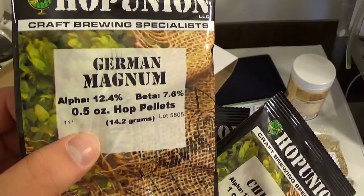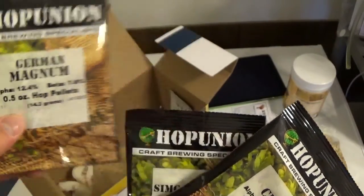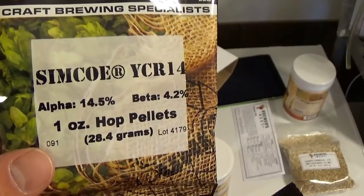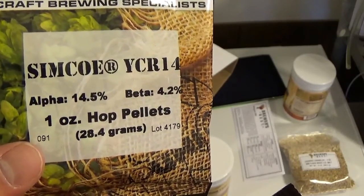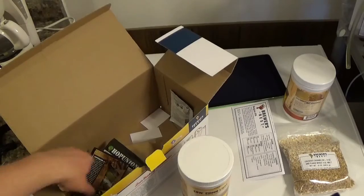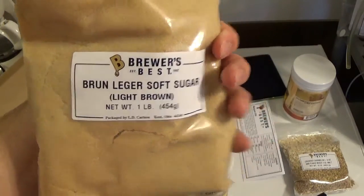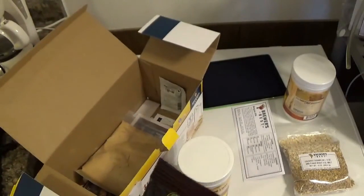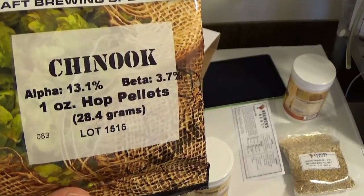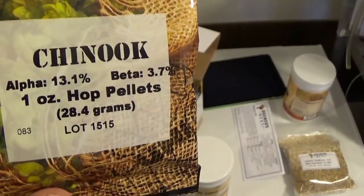So we have German Magnum hops, 12.4% alpha acid. Half an ounce, it's going in at 60 minutes. Simcoe, 4.5%. 1 ounce, that'll go in with 25 minutes left in the boil. At that point, we will also add candy soft sugar. And then at flame out, we'll add 1 ounce of Chinook hops, 13.1%. There is another ounce of Chinook hops that will be dry hopped, but that'll go into the secondary.